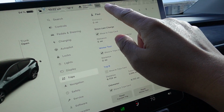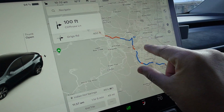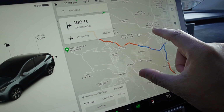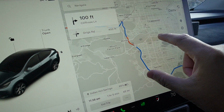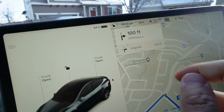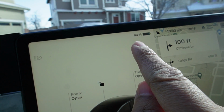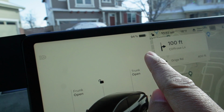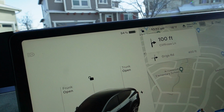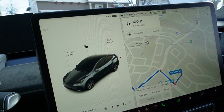There you go. There's going to be a bit of an elevation change because we are going up the mountain in this direction, so the range is going to be a lot less than driving down here. This is the state of charge on my car right now. I charged up to 98 this morning, and after driving the car out it dropped to 94 over a couple of hours. We are going to start our test and the journey right now. Let's go.